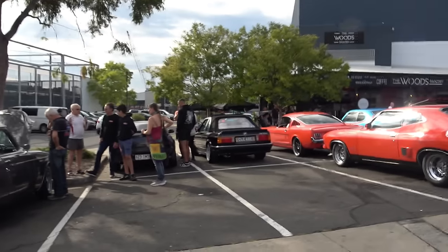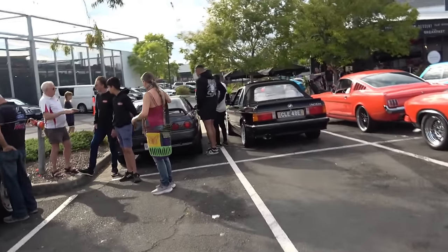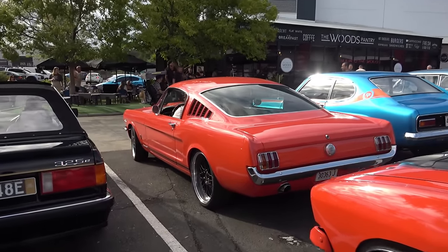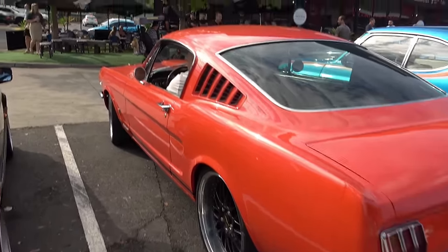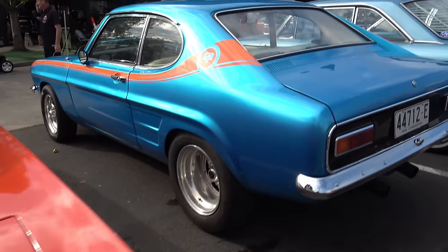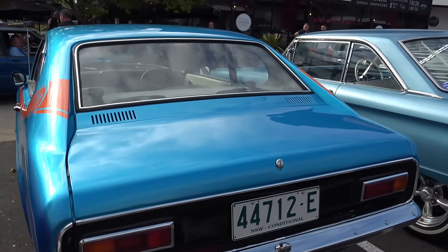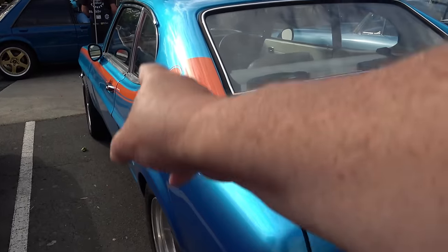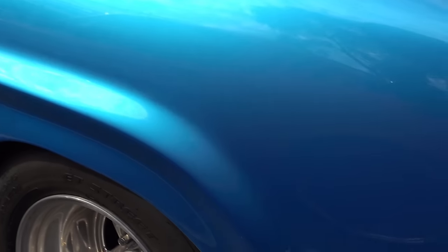Now, where was it? There was a car here that rolled in. Oh, yes, it was this Capri. Another lovely GT. This Mustang started up. It's probably going to take off. Yeah, look at this. Nice. Love the blue and the orange. Nice big dish.